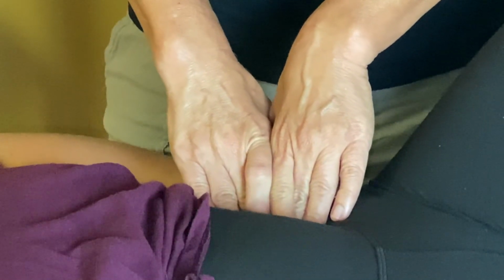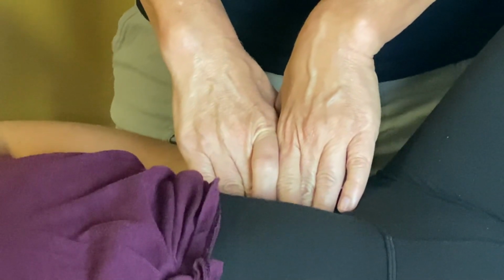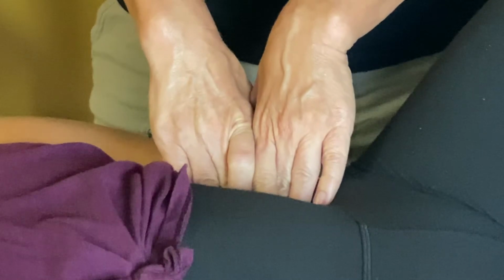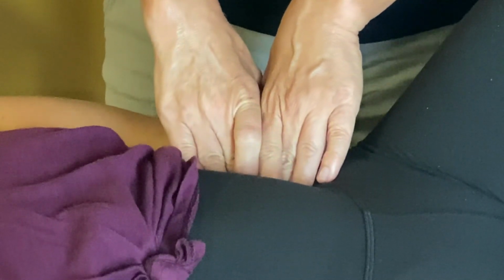And you can feel the pressure when they inhale. It's like they're pressing right up into your pressure. You can just breathe normal.